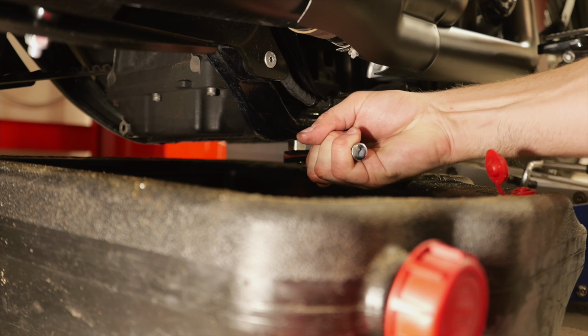We're also going to be doing plugs and wires, which is why I want to pull the tank to get access there. And while I have the tank off, I'm gonna actually clean up some of the wiring on some of the previous videos I've done before.